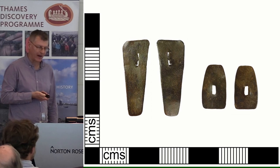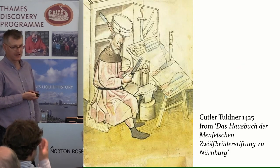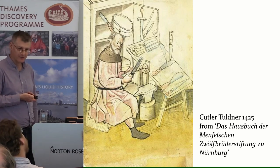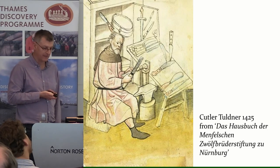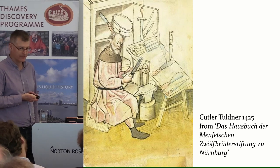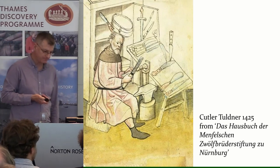And I think these may be cutler's stock, and they may have been just holed for keeping on a wire. Maybe evidence, perhaps, of activity going on, perhaps by a chap like this, up on the top of the river, maybe in the Tower of London or close by, and these have ended up in the river here. Now, I've never found these anywhere other than this patch on the foreshore that we're talking about.